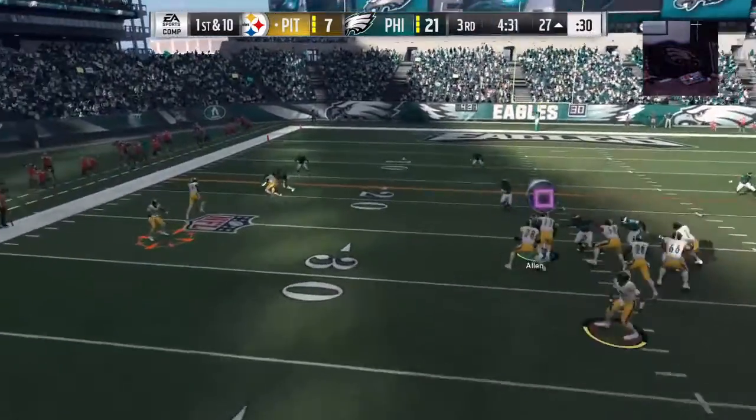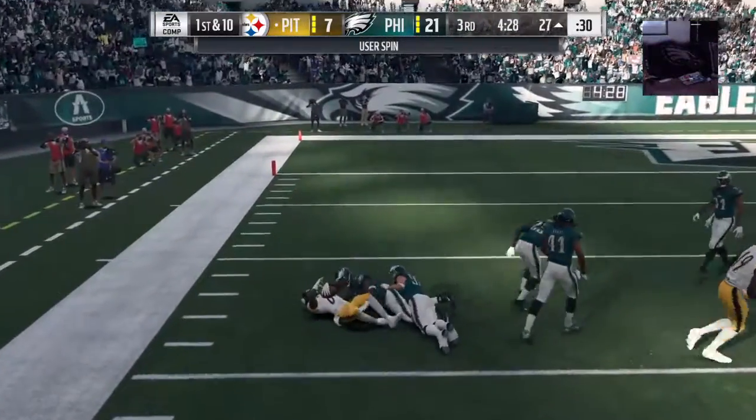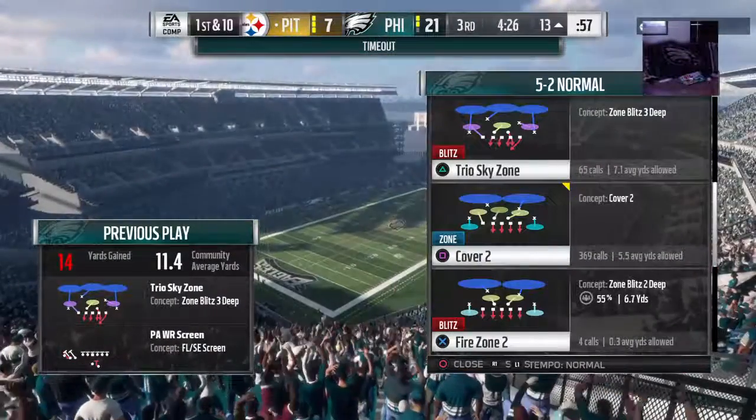They go back to the air here after the INT on the last drive. Man open left side is Brown. And down inside the 15 he goes. And now the Eagles are going to signal for a timeout.